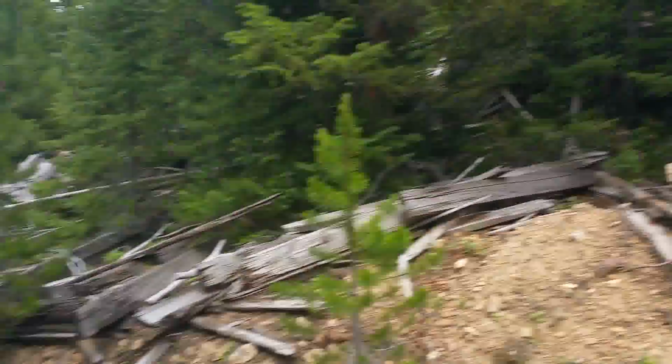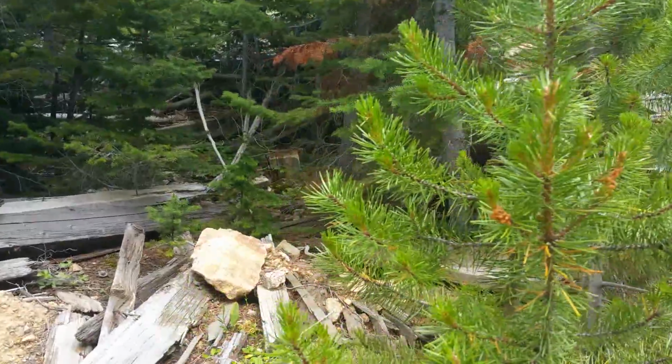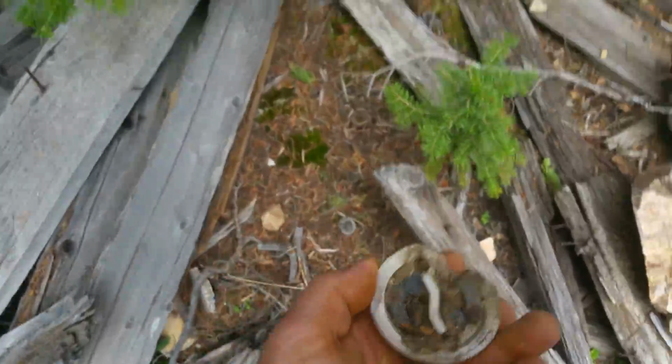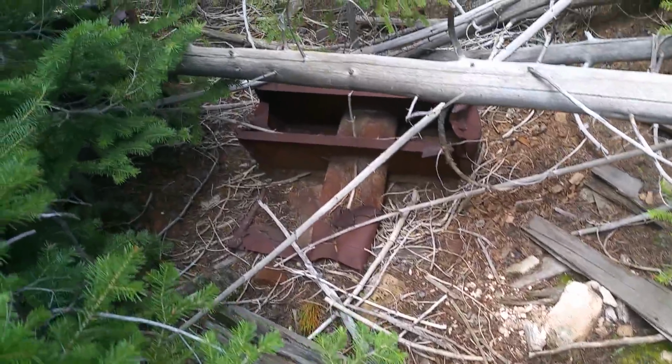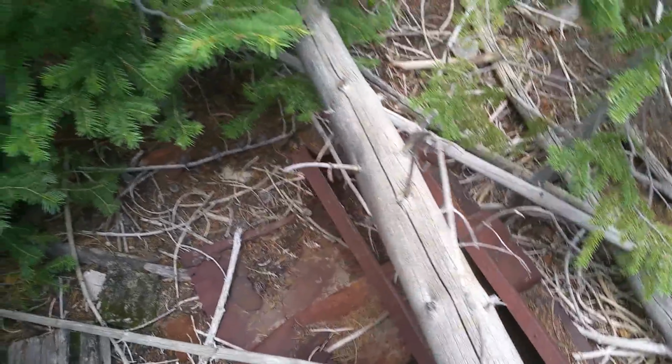So the truck is parked right down there, and this is up above just a little bit, and I think we're looking at cookhouse and stuff, and our ceramic insulator. Yeah, there's the top to an old stove. There's the rest of the old stove. So this building fell down over. It's too bad it's such beat up condition.